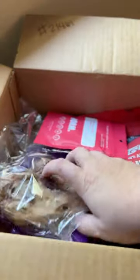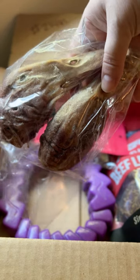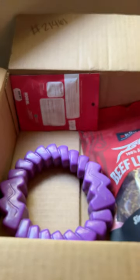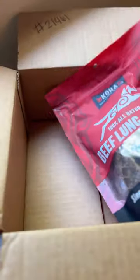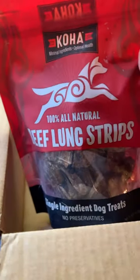Tux received a free sample of the Pasture Pup beef jerky, 2 freeze-dried duck heads, as well as 3 duck feet, which Tux sampled one of them during our TikTok live. Next, we received an item that we have never tried before. It's the Fear and Loathing Freak Shake by Norm and Koa's, 100% natural beef lung strips.